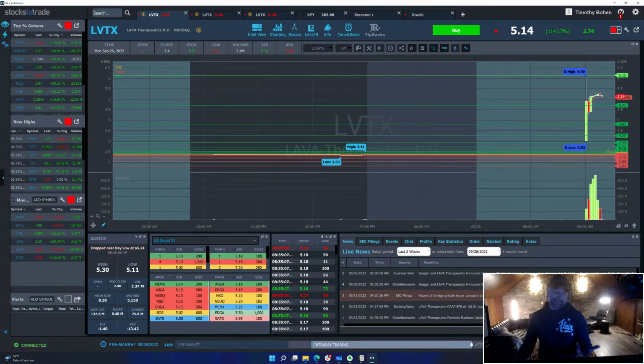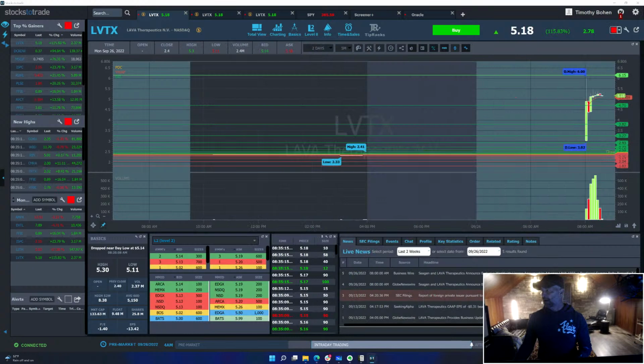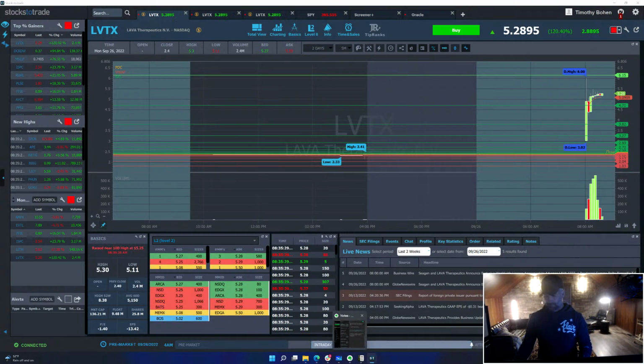Volume, I would like to see more than 2.3 million shares. It's not terrible. It's not great. But yeah, again, when you've got a $50 million upfront payment on a $50 million market cap, dip and rips, VWAP reclaims, afternoon VWAP holds, et cetera, et cetera.